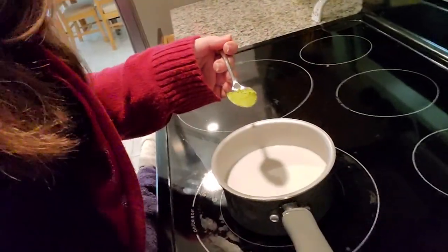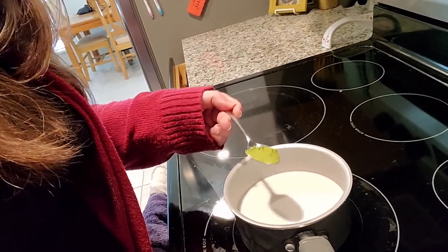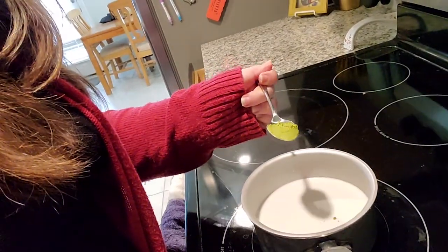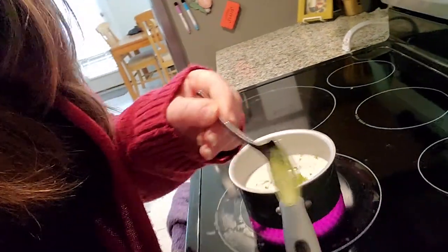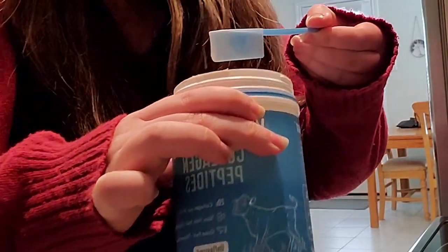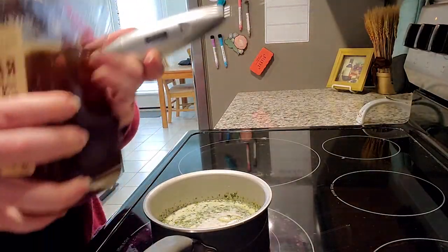All right, guys, so I have my organic coconut milk on medium heat, and I'm going to add in, the recipe doesn't really say, it's just 1 to 2 teaspoons. So this looks like about 1.5. So I'm going to drop that in there. And then this is the collagen peptides. It's actually a smaller bottle than what we normally get. I'm just going to take 1 scoop, and we have some local honey.